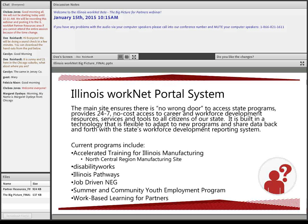The Illinois WorkNet portal is a 24/7 no-cost access for career and workforce development resources, and it is available to all citizens of Illinois. Currently, we have a very similar system in place that we tested earlier for the Accelerated Training for Illinois Manufacturing, Disability Works, Illinois Pathways, Job-Driven NEG, Summer and Community Youth Employment Program, and our Work-Based Learning for Partners.